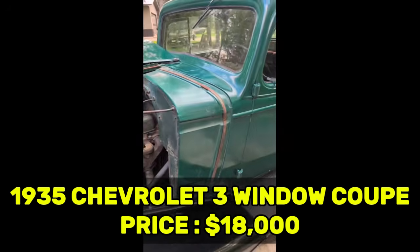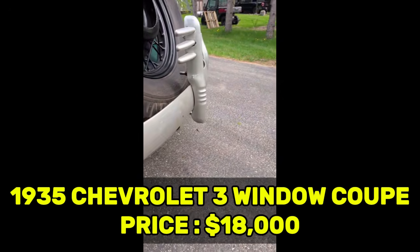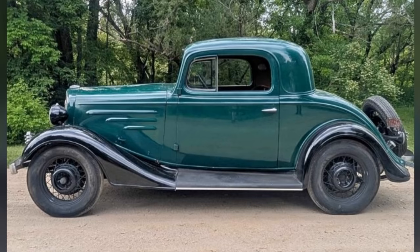Number 4. This 1935 Chevrolet 3-window coupe, currently listed at $18,000, is located in Osseo, Minnesota, with the vehicle itself available for viewing in Osseo. The mid-1930s marked a defining period for Chevrolet, as the brand continued refining its identity during the pre-war automotive era. Among the most iconic body styles from this time is the 3-window coupe, a design that has become deeply embedded in hot rod culture thanks to its compact proportions, sloping roofline, and unmistakable early American character.